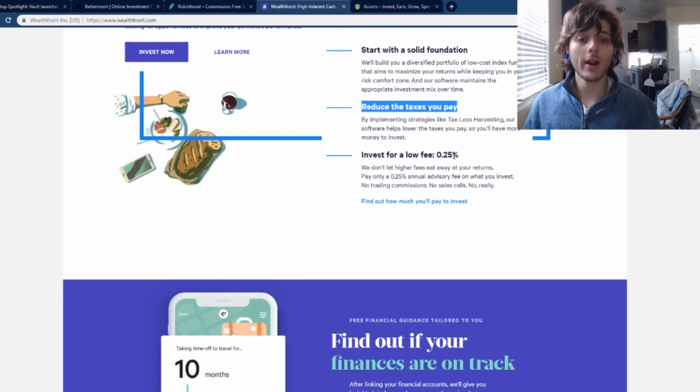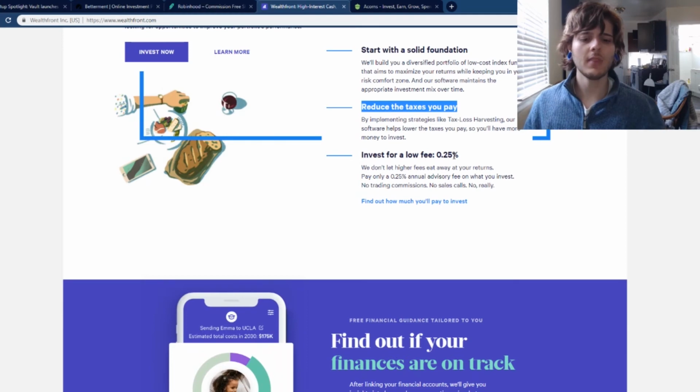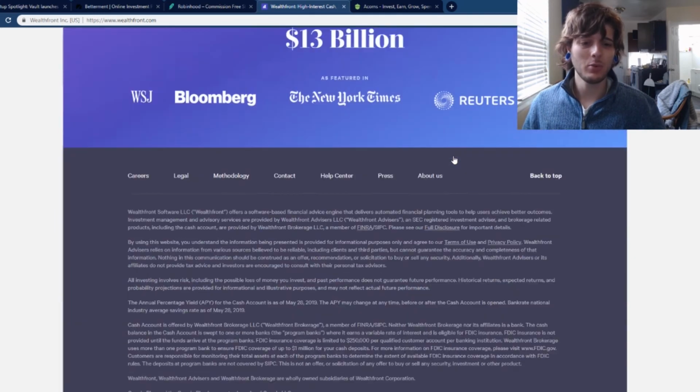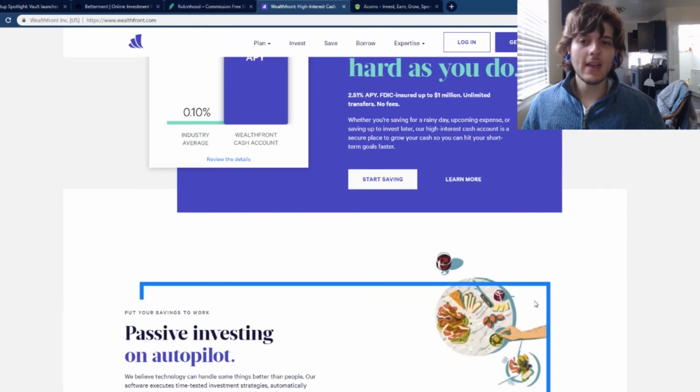Just choose which one you want to choose if you're going to go with the micro advising option. And they're very, very similar apps. I've used both of them, and there's not much difference between them. They're both very reliable. You can see they've been in Wall Street Journal, Bloomberg, New York Times, Reuters, CNBC. So again, I've included both of them on there, so you kind of have a choice between the two micro advisors.